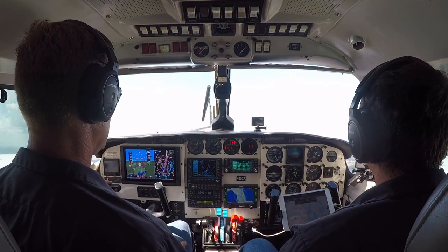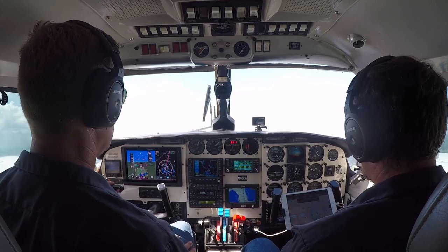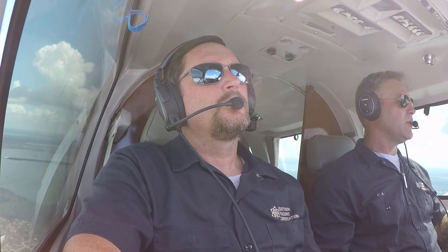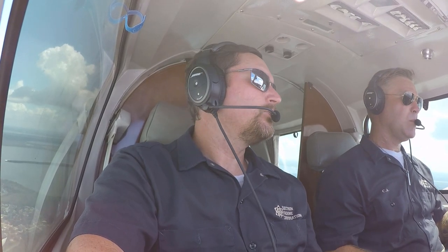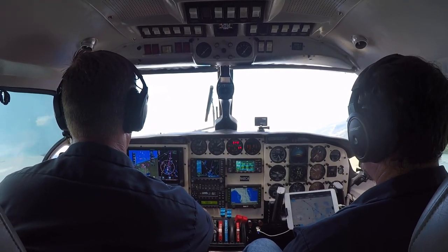Mooney 91307, traffic 1 to 2 o'clock, 3 miles westbound, Cirrus, 3000. 91307 is looking. Departure, Piper Navajo 40 Charlie Alpha, 1300 for 2000. Looking for traffic next. Departure, Piper Navajo 40 Charlie Alpha, 1400 for 2000. Navajo 40 Charlie Alpha, Orlando approach, fly heading 330, ident, climb maintain 3000. 330, ident, up to 3000, 40 Charlie Alpha.